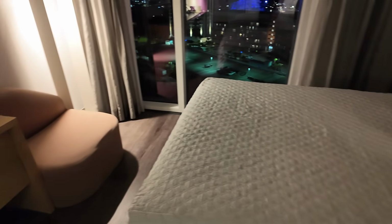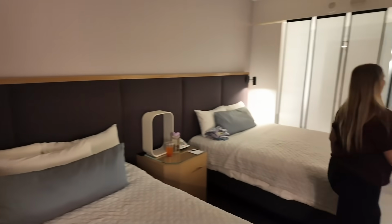Fantastic. Little seat just over here. This is nice and comfy. And then you've got this very fancy light just here as well. Then it's on to the main event for this. We need to turn the lights off to get the full effect. Bear with me, let me get them off.